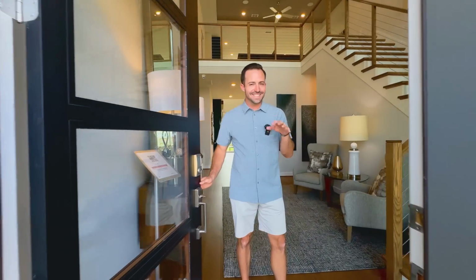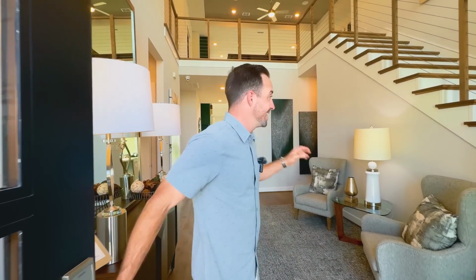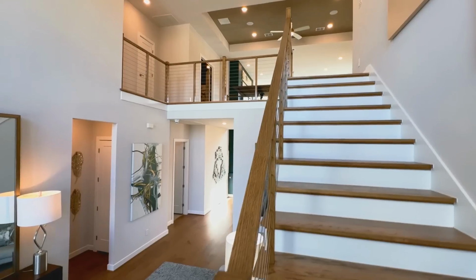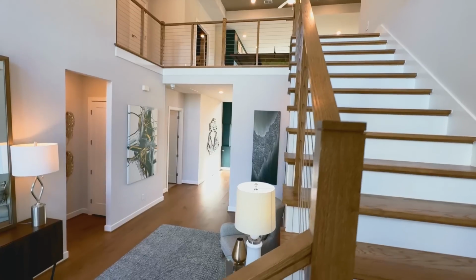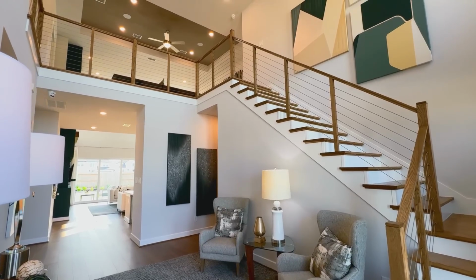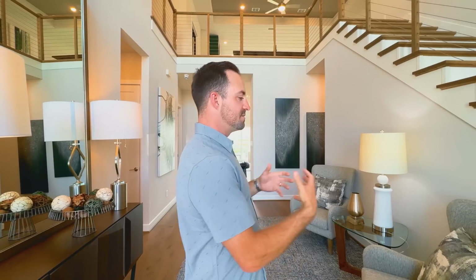Now, one of the reasons I like this home better than the one we just saw is this. This is the wow factor, right? Whenever you come into this home, you immediately feel how wide it actually is. That's important to me. I like when builders actually use the full width of the lot because it just gives it that ranch style home.